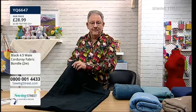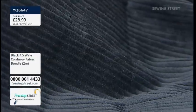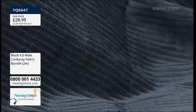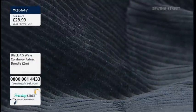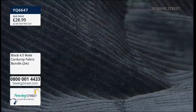I'll show you on the blue. You can see it there. You get 4.5 of those ridges. So when you see different corduroys, no matter what that number is, so if it goes up to like a 20, it means it's like a needle cord because you get 20 ridges in it. And then this is 4.5 wale, so you get 4.5 of those ridges per inch.